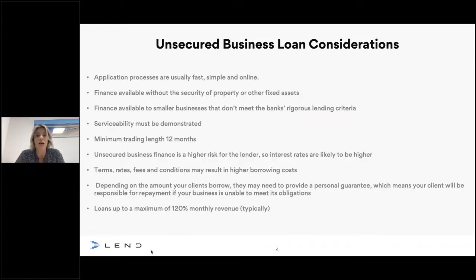Depending on the amount that your clients may want to borrow, they will need to provide a personal guarantee, so please make sure that your directors are aware of that and your sole traders. Loans up to a maximum of 120% of the monthly revenue is typically what's available now. So in really, really easy terms, if you've got a client who's turning $50,000 a month and they're looking to borrow, 80 plus, that's going to be a really difficult deal to get across the line. But 50 a month and 70 to 75, you're definitely going to be able to put that deal up to one of the unsecured lenders.